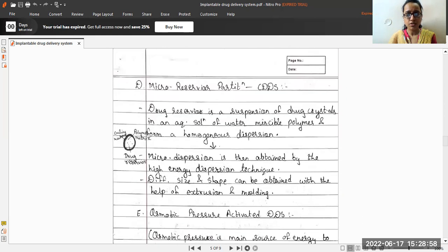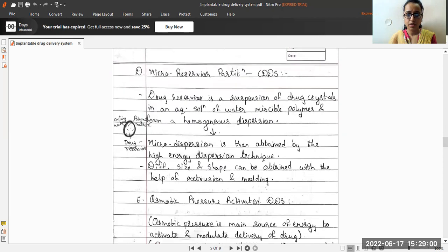Next is micro reservoir partition drug delivery system. Here, the drug reservoir is a suspension of drug crystals in an aqueous solution. Here we are talking about liquids. And it forms a homogeneous dispersion. Drug reservoir, it is a mixture of aqueous solution, drug crystals. Then the micro dispersion is obtained by the high energy dispersion technique. In this, different size and shape can be obtained with the help of extrusion methods and molding methods. Here, as we see, polymer and matrix, that is the drug reservoir, and then outer side we have a coating material to protect it.